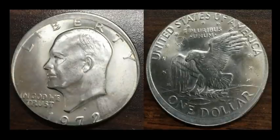All right, so we got to talk about the steal of the week. Ike Dollar errors are awesome, and the error community realizes that. So when this 72D Ike came up for sale and ended, I would say last night, get this, it sold for $30.14, and that's with shipping included.